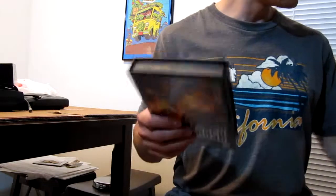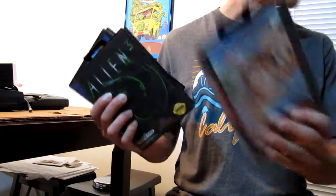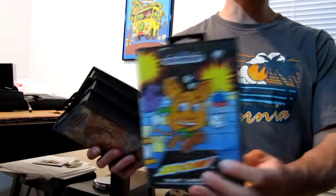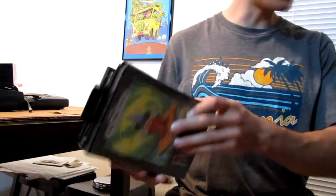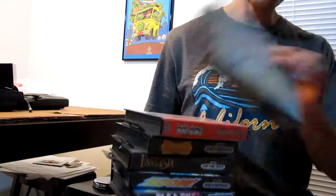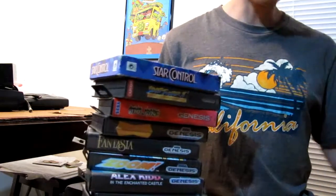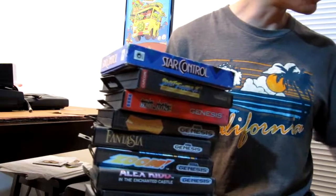Road Rash 3, Alien 3, Alex Kidd and Enchanted Castle. There's another one. Zoom, which is some sort of puzzle game. Fantasia, which I've heard is pretty shitty. Columns. Home Alone 2. Street Fighter 2. Star Control, which, yeah, that one doesn't have the mail in it. I know that comes with a lot of stuff.